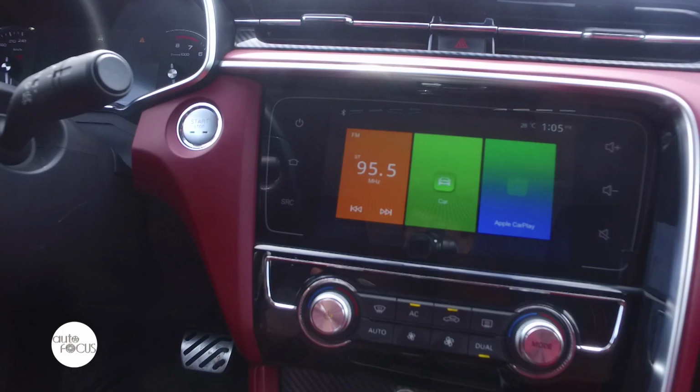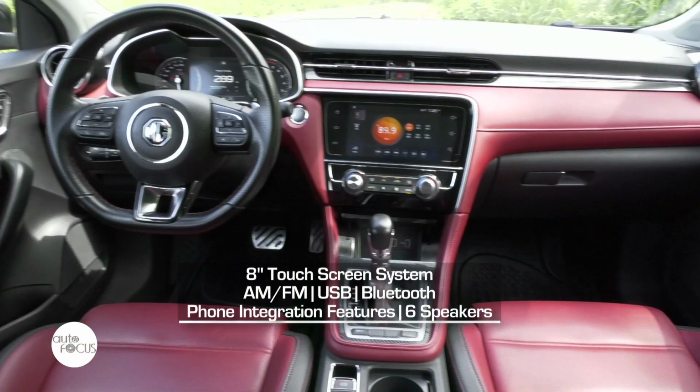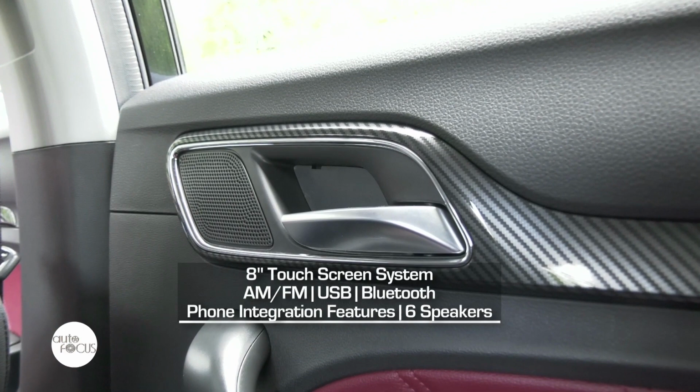When it comes to the infotainment system, the MG6 is equipped with an 8-inch touchscreen system with AM/FM radio, 2 USB ports, Bluetooth connectivity, and phone integration features. Meanwhile, great audio is enjoyable via 6 speakers.